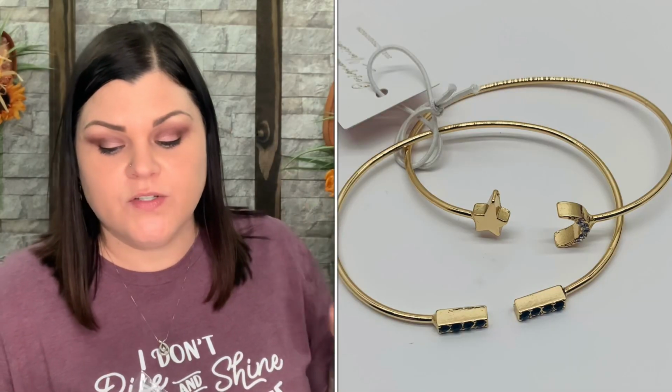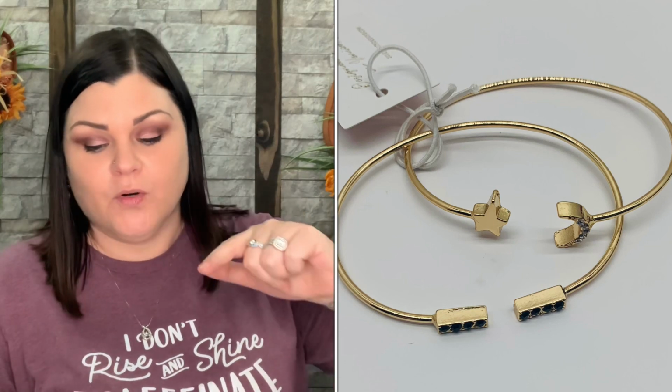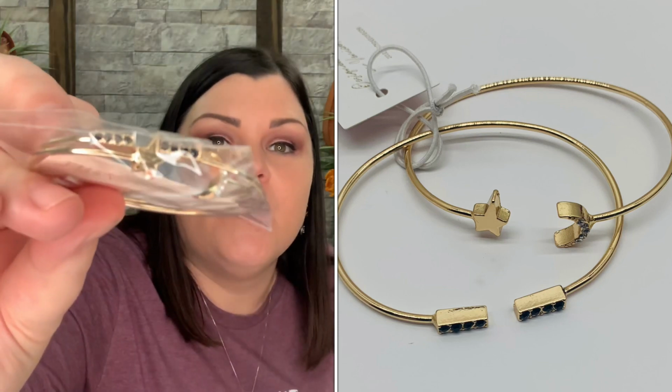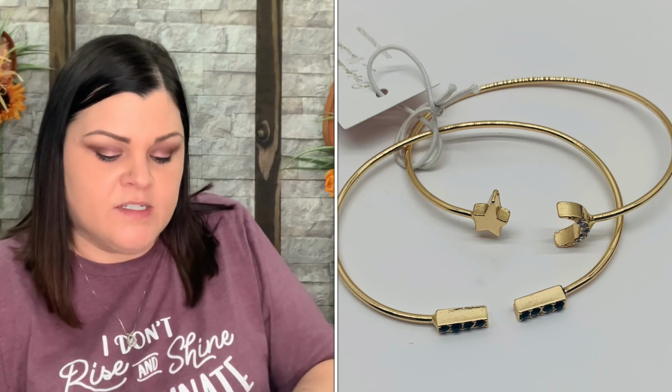I don't want to open it all the way, but this is so, so cute. It has like a moon and a star. If this was silver, I would totally try to bend it to fit, but I'm not gonna do it. So let me open it so you can see, and then I'll just put it back in the packaging. I want you to be able to see it. It's so cute.